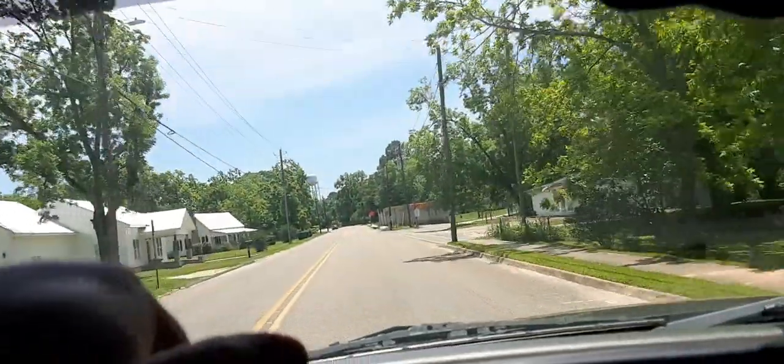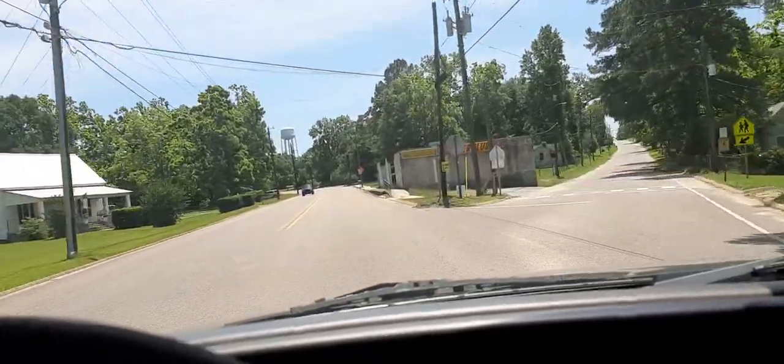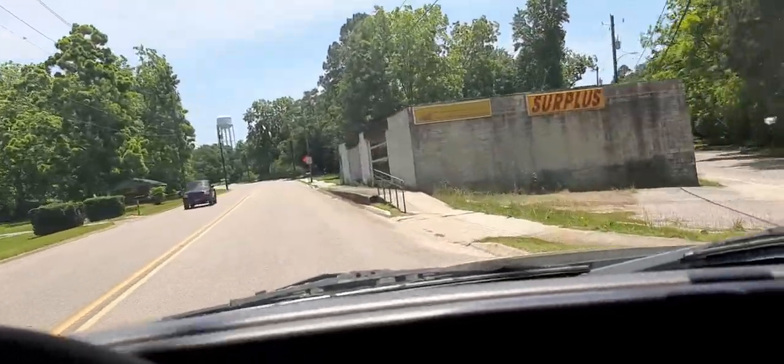Glasspack is just, let's see, here comes a building. Get this window down.